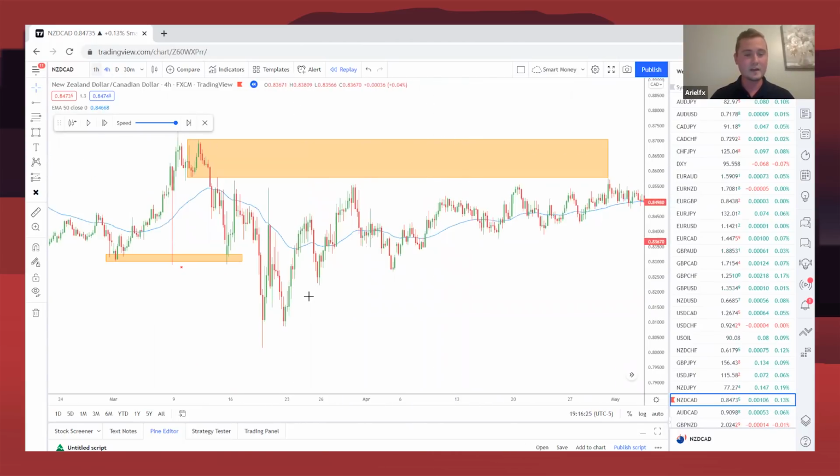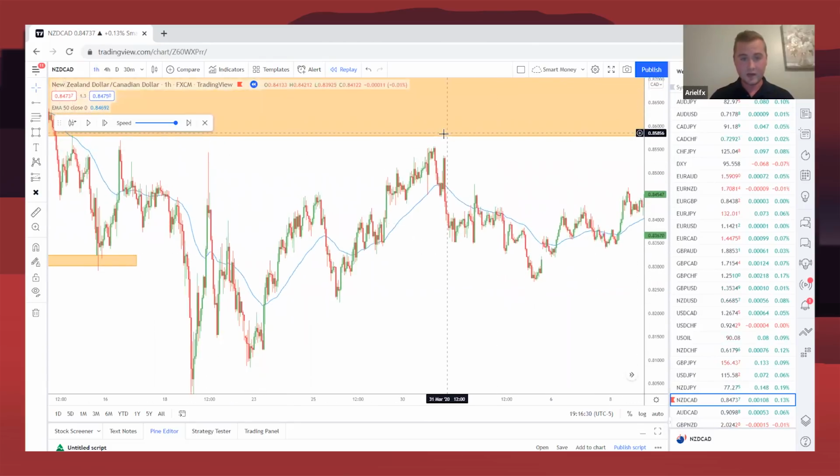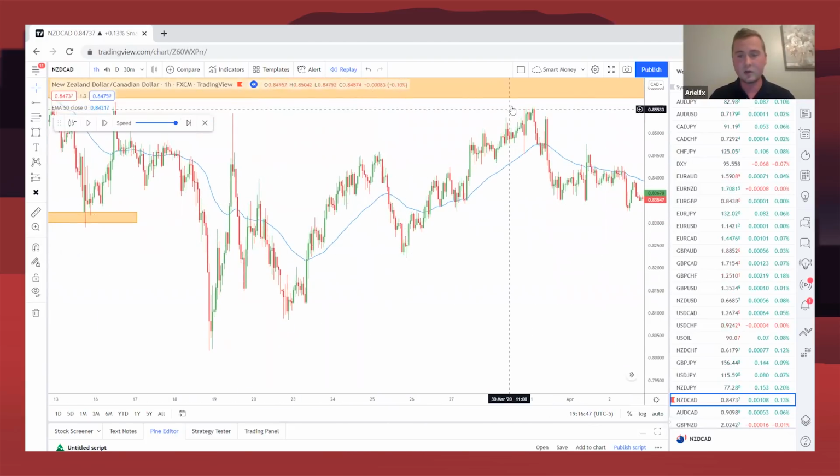Now going down to a lower time frame, right in here we have not come up into that supply level. We have actually created more liquidity: a high here, a high here, and a high here. What's sitting above these highs? Liquidity. They will be taking that liquidity before potentially going short again. So we can see the structure in the market: higher high, higher low, higher high.